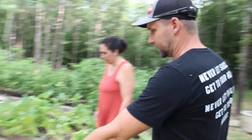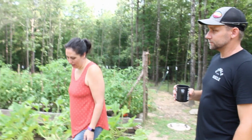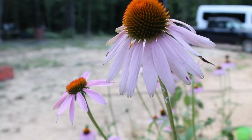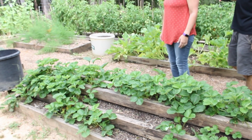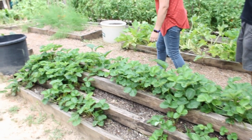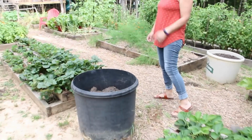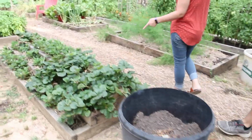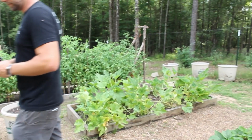What do we got here, my lady? Strawberries and some echinacea that we missed when we moved it to the corner bed. So echinacea and strawberries, and this had potatoes in it, but not anymore. Strawberries and our asparagus bed. The goal is to make this one and that one asparagus next year.